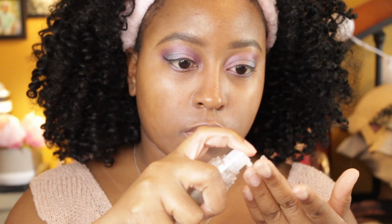Milk Hydro Grip. Do I even have to talk about this? If you're a makeup wearer, you already know what it is. I'm going to put this on the face. It gives you a good sticky base for foundation, and when you apply it, it just looks so flawless.